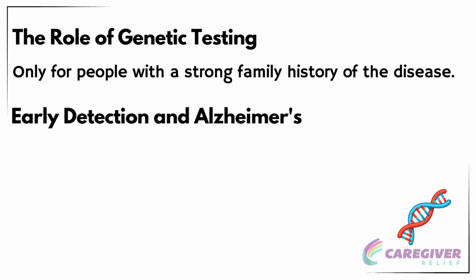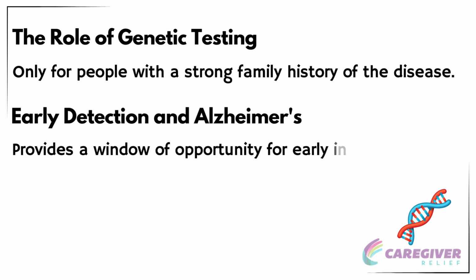Early detection of Alzheimer's. Early detection of Alzheimer's disease is crucial as it provides a window of opportunity for early intervention, which can help manage symptoms and improve the quality of life. Moreover, it allows individuals and their families more time to plan for the future, including care and financial planning, and possibly participating in clinical trials for new treatments.